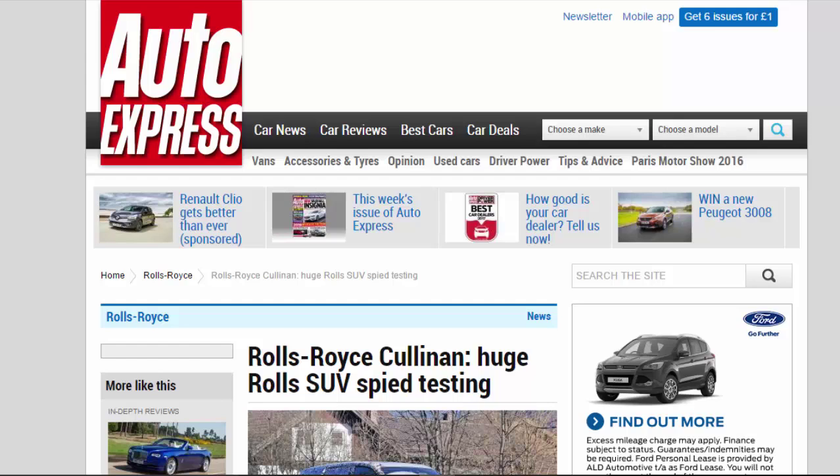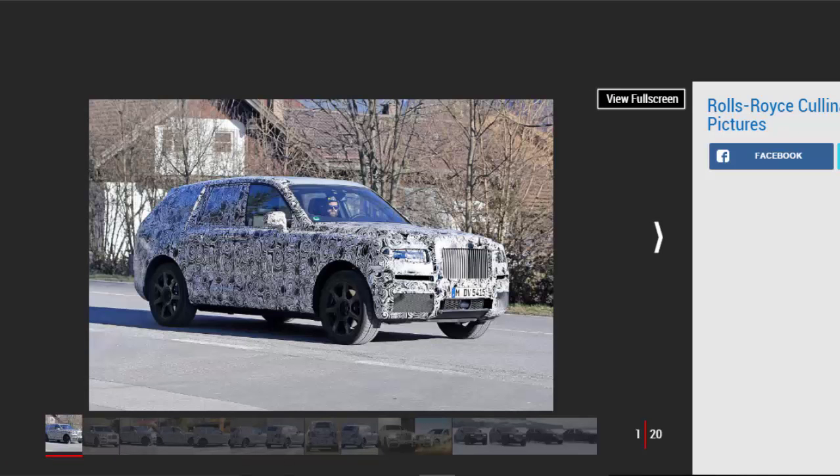Rolls-Royce Cullinan, huge Rolls SUV spied testing. First spy shots of the Project Cullinan SUV have arrived, revealing more about the first Rolls-Royce SUV. The first spy shots of the Rolls-Royce Cullinan SUV have landed, a little over a week since the car was revealed wearing its tall-sided 4x4 body shape for the first time.